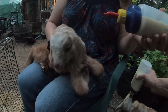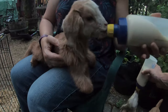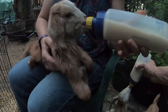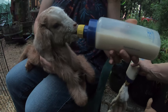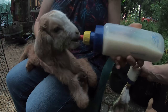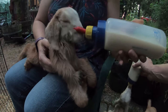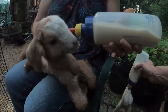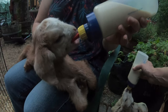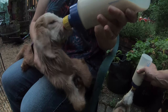Done? No, not done. I'm getting tired. One more? More? Boy, this one's really tugging on the bottle. They kind of look like little puppies at this stage. Look at those big ears. And those big paws. Hooves.